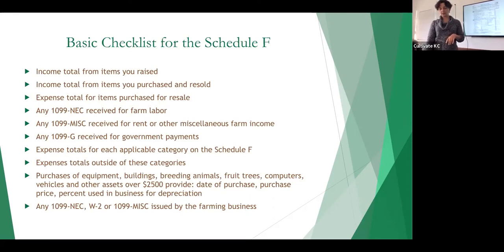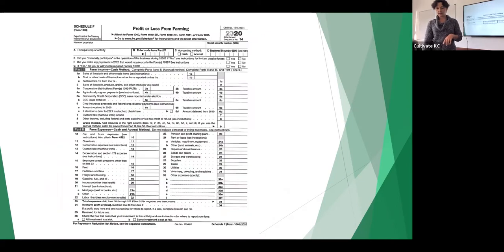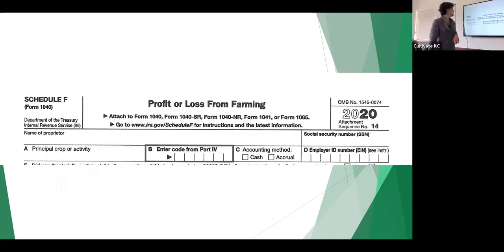Okay, there's our Schedule F, and I have cut it up for a closer view because I couldn't see the full form on one screen. And this is the basic top portion. You've got your name, your principal crop or activity. You've got your social security number if you are a sole proprietor or qualifying joint venture. Partnerships sometimes even put their social security number on there depending on their legal structure. You can also have your EIN on there.